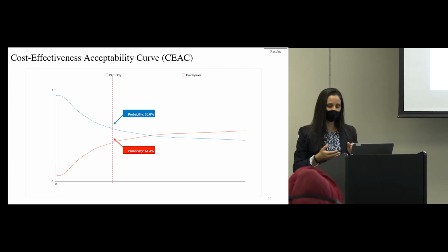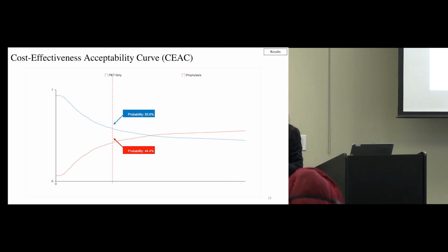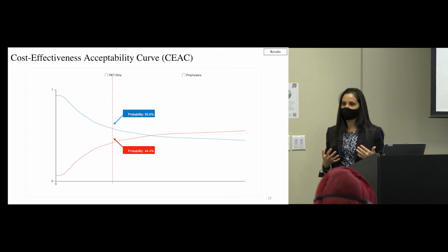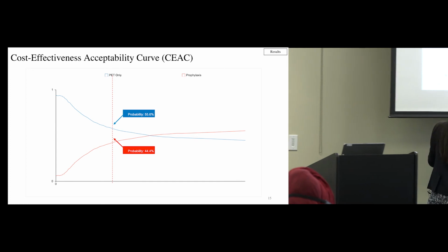This is further compounded by something called a probabilistic sensitivity analysis. So in this case, we took each input of the model, we a priori assigned a mathematical distribution to each of those inputs, and ran 1,000 Monte Carlo simulations, randomly picking numbers from each of those distributions. The results of this PSA are shown here.